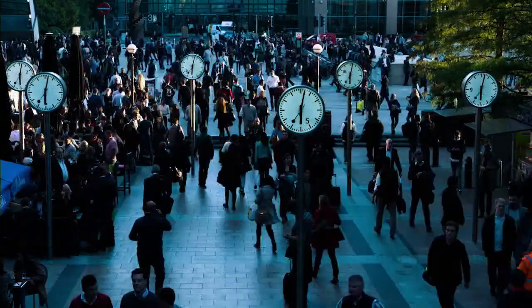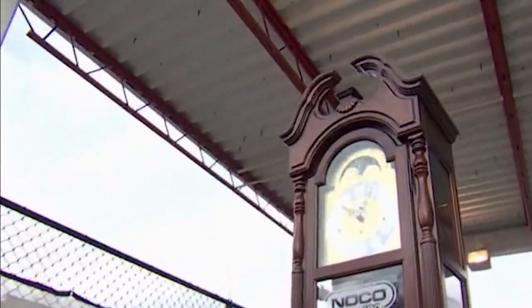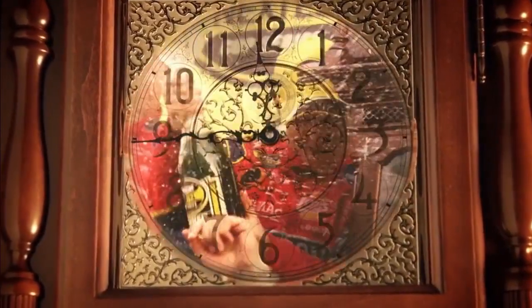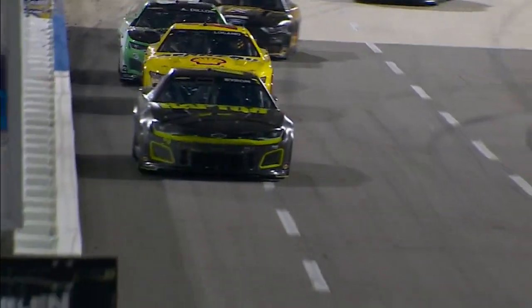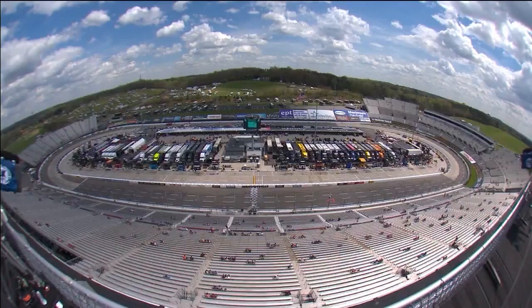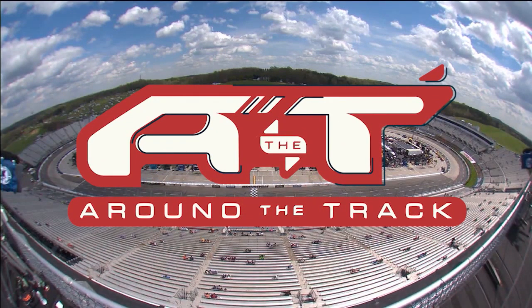Time, some people run from it. But here in Martinsville, it's actually what they race for. And it all kind of worked out for me there. Because when you win this race, you not only earn yourself a piece of history, you become a part of it. I don't think he can get to him. He tried. Here, every second counts. Glenn, I'll bet he likes this place now. Which is why we don't have another minute to lose. Another Around the Track starts now.